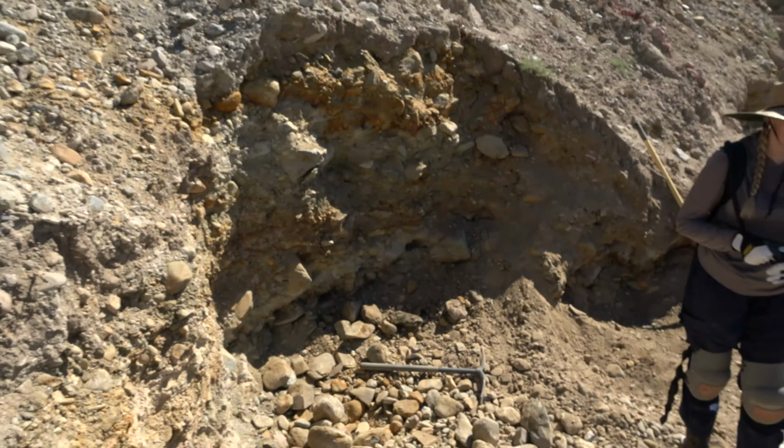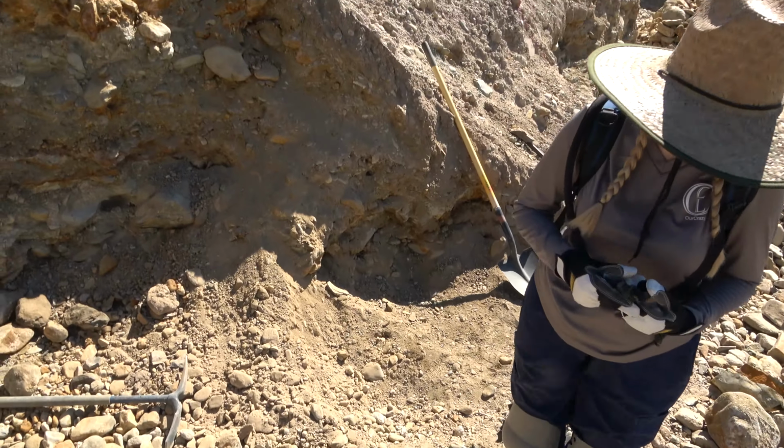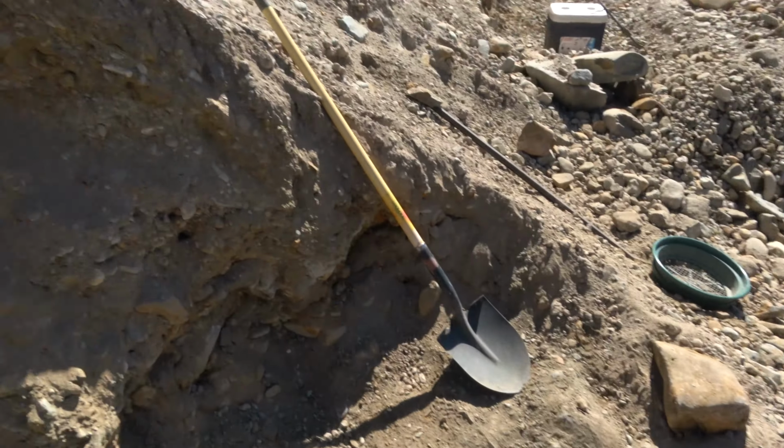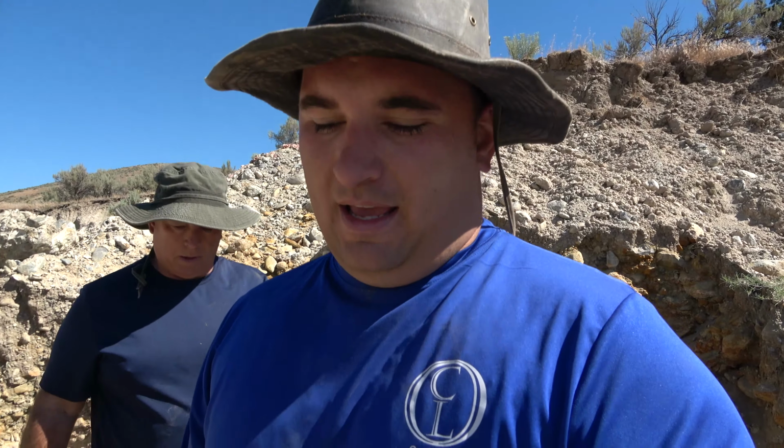We've cleaned up this area. You can see where we started, about here, and we've worked this area down. And we've started hitting some pretty big rocks, so we're gonna go run what we have, check out and see what we got. And then another day, we're gonna come out and work that bedrock down.